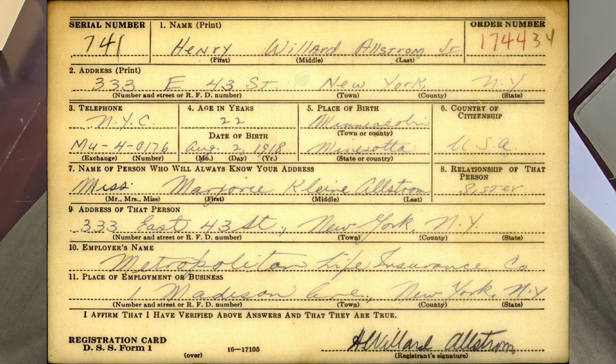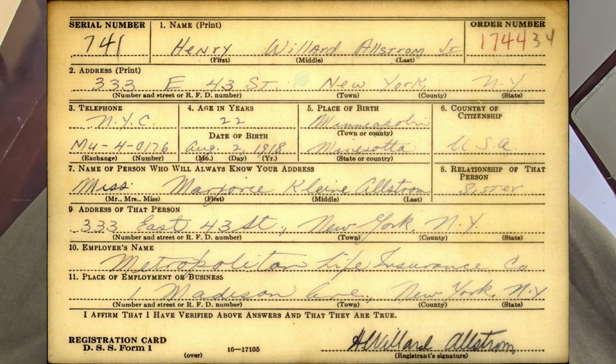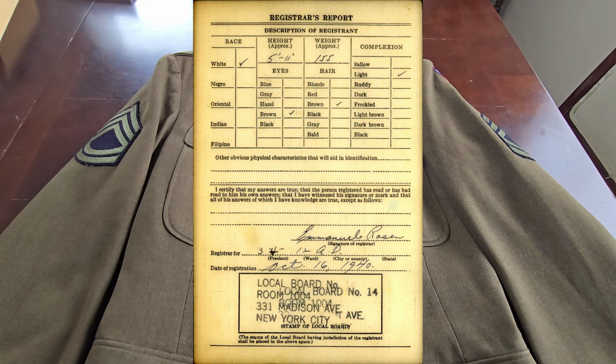He had been to college and was working as an insurance clerk at the Metropolitan Life Insurance Company. And he would enlist on May 2nd, 1942 at Fort Jay on Governor's Island, New York. His service number was 32330539. And according to his enlistment paperwork, he was 5'11", 155 pounds, brown hair, brown eyes, light complexion.